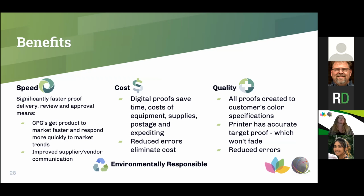So what are the benefits of all of this to you? Well, speed obviously is the first one. And we all know at the end of the day, what the consumer product goods company cares about is getting their product to market faster. When you can approve and annotate a proof this quickly, you can help them do that.